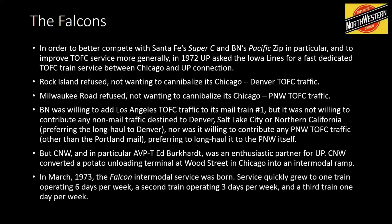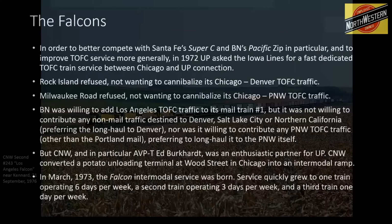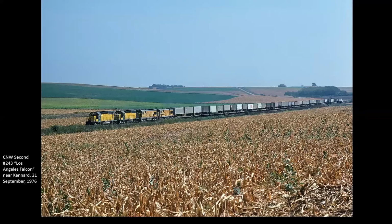So March 73, the Falcon intermodal service starts. The service grew quickly to one train 6 days a week, a second train 3 days a week, and a third section 1 day a week. So here on a peak day, we have the second 243. This is the third section of the Falcon service. All 50 of these trailers are going to Los Angeles.